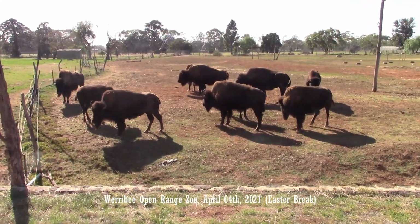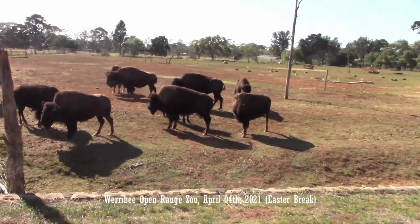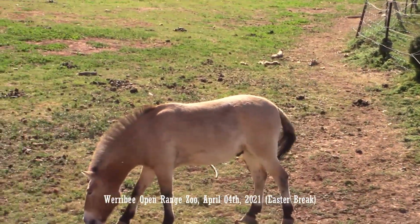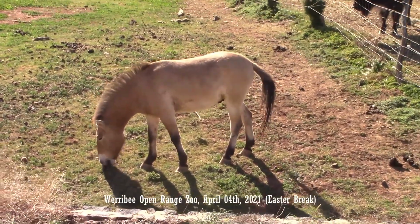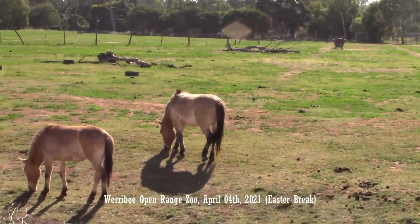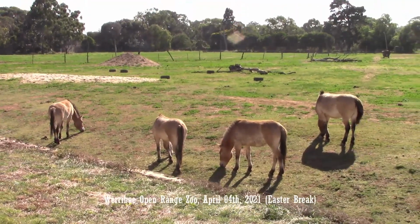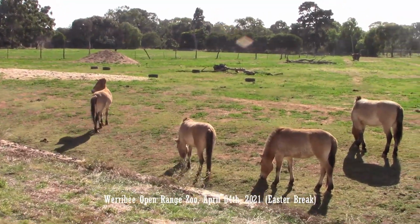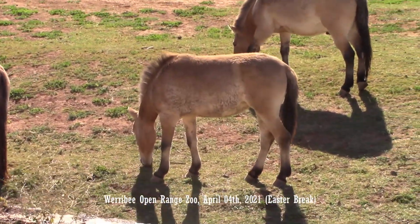Now these wild horses here have a pretty amazing story. They are our success story here at Werribee. And that's because just some 70 years ago they were on the brink of extinction. Only about 20 left in the entire world. But thanks to captive breeding programs all over the world, they have managed to fight their way back from that brink. So today we've got around 2,000 to 3,000 individuals in wild populations as well.